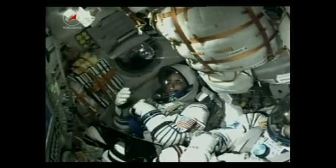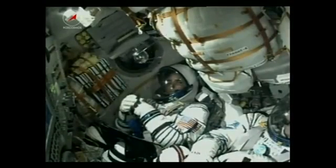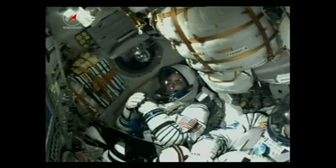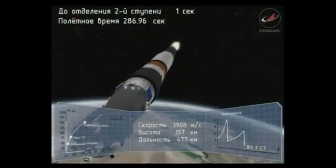250 seconds. Yaw, pitch, roll are nominal. Everything is nominal on board. The crew is feeling fine. As you heard, the crew is doing fine, getting an unprecedentedly long view of the Soyuz, a very clear night there in Baikonur. And here a view inside there, you can see Acaba, a smile of the crew doing well as the rocket continues to send them into orbit. The second stage still going.